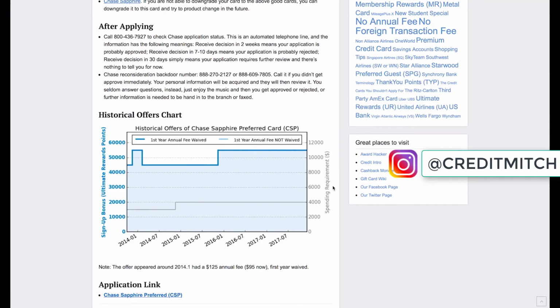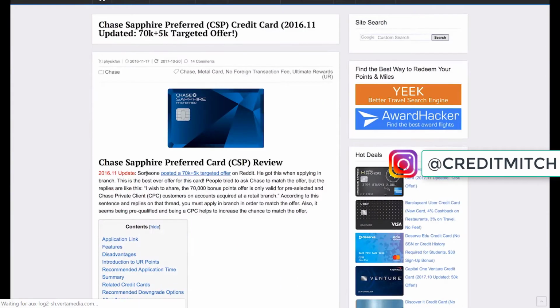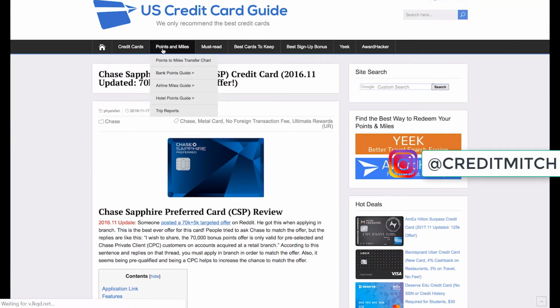As we're scrolling down, this little chart, the historical offers chart, is the main reason why I push people here, because not only can you research the benefits of the card, you can see a timeline of the best sign-up bonuses that have ever been offered on this card. So you can see right here that the best sign-up bonus right now looks to be around 75,000. They'll usually tell you where you find the 75,000 bonus, and you can scroll up here and see November 2016, so that's about a year ago from when we were recording this video. Somebody posted a 70,000 plus 5,000 UR point targeted offer on Reddit. If you click this, it'll take you to that place, and you can figure out how to apply from there.